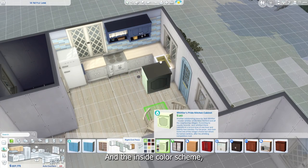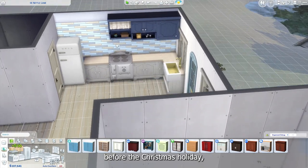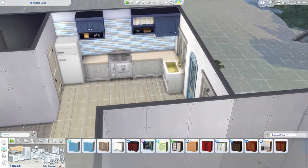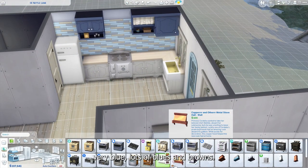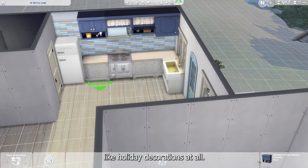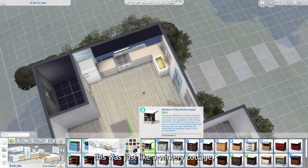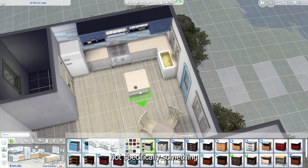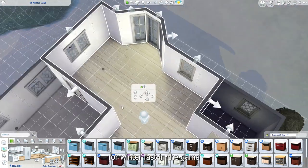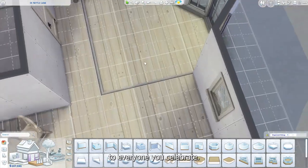And the inside's color scheme, even though I'm building this before the Christmas holiday, is very blue, lots of blues and browns. I don't think I put any holiday decorations at all. So basically my thought was that this was just a wintry cottage, not specifically something for Christmas, although you could definitely decorate for Winterfest in the game, or, you know, whatever holiday, Hanukkah, whichever one you celebrate.